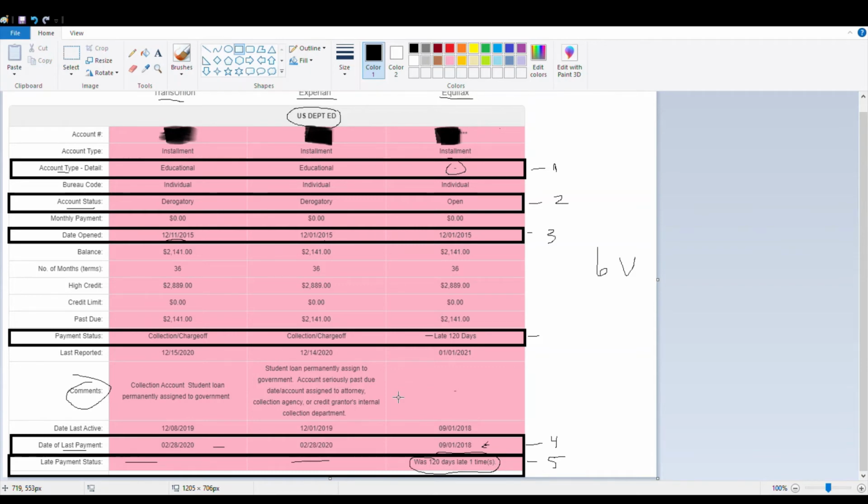Sometimes you can't get it removed in the first round, but you're going to have to continue doing letters, sending rounds. Remember, 30 days. You legally have to give the credit bureaus that long to reply. They're supposed to send you response letters, which are updated dispute results. And if they don't, you can write a letter saying that: I haven't heard anything back from you guys, you have not sent me updated information or results.